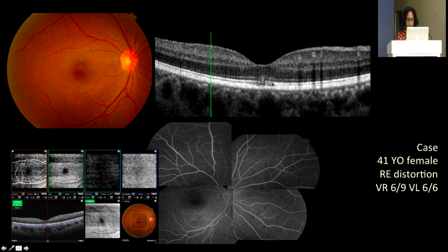She had this RPE kind of thing, a hyperreflective lesion. You can see some defect in that IZ and EZ that is getting disrupted with some elevation of the ELM, but the vision was not very much affected, 6/9. She was just having metamorphopsia. We look at the vasculature, which was not affected at all at any of the segments.